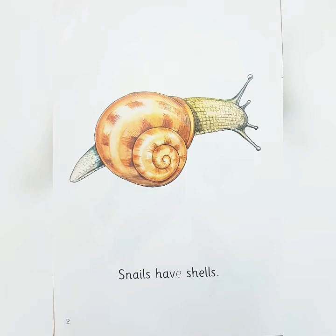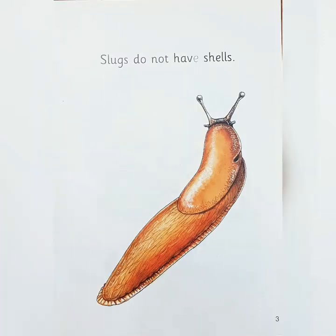Snails have shells. Yes, that's it. Snails have shells. We're going to turn to page three.